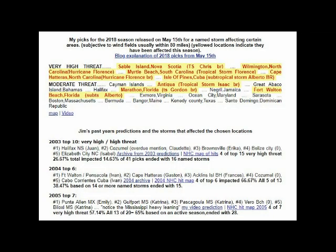Now we get to the I told you so segment. Back in May, I made my predictions on what areas I felt could be impacted by a named storm or hurricane throughout the hurricane season. You see them highlighted in yellow. Sable Island, Nova Scotia, already impacted by Tropical Storm Chris. Wilmington, North Carolina was my #1 area to be impacted in the United States this year, and they took a direct hit from a significant hurricane.